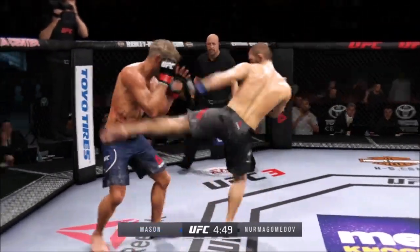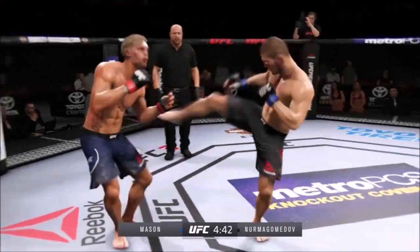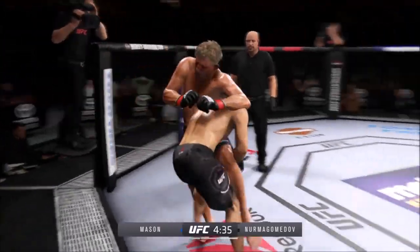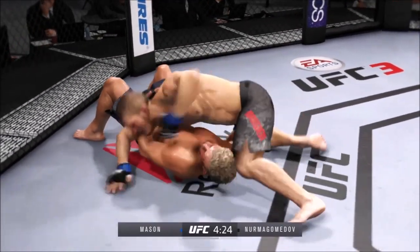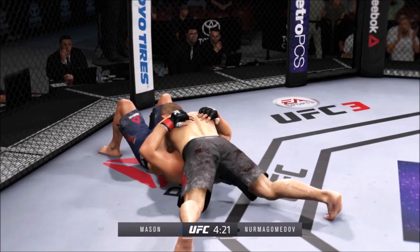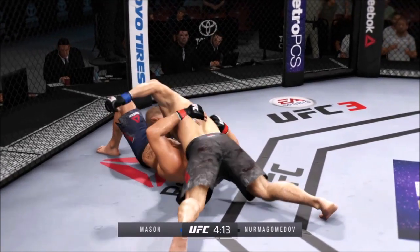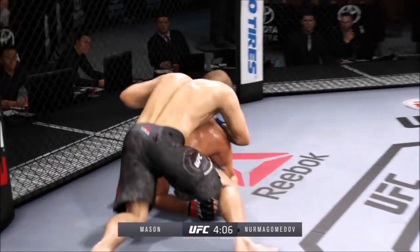He lands another strike to the body here, really starting to connect on a lot of strikes to the midsection here in the latter stages of this fight. There's a single attempt. He gets the takedown. That could be big. Excellent movement on the ground here. Constantly moving, constantly staying busy. Look at the bruising on his torso. And busy as he looks to improve position here.